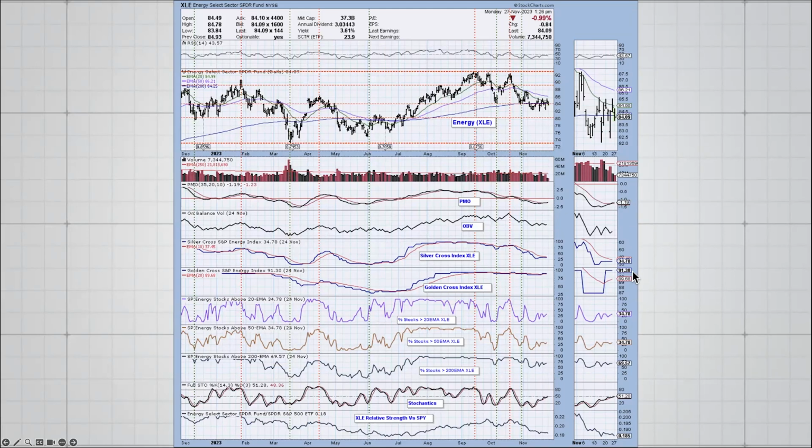We still have a very, very strong reading in the long-term stocks. 91% have a 50-day EMA above the 200-day EMA. That's a really strong reading, but we're just not getting the kind of participation under the surface that we need to get a good reversal going on. Things are going in the right direction, but they're not in the right direction all the way.